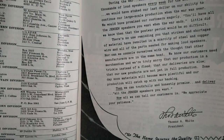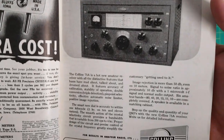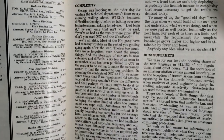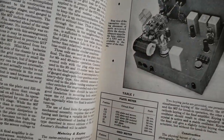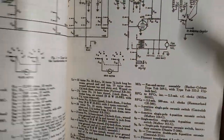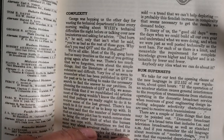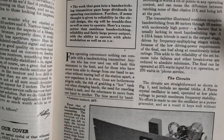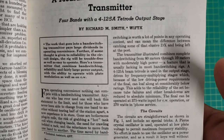There you got Hallicrafters Radio, Jensen Manufacturing, Collins Radio, and this one here just kind of talks about a medium power band switching transmitter. Get four bands.